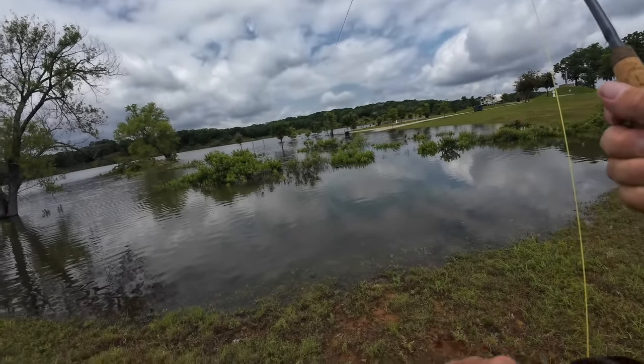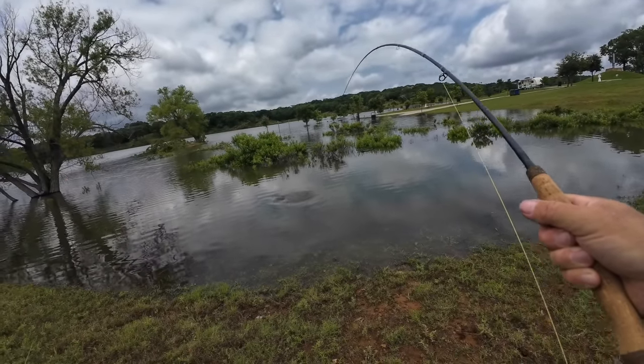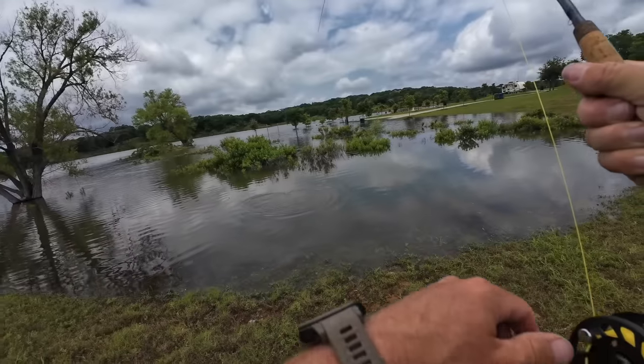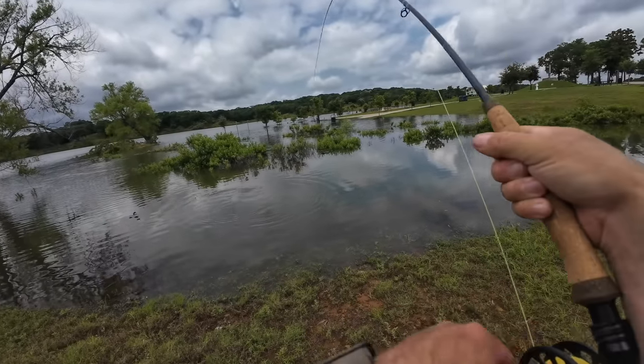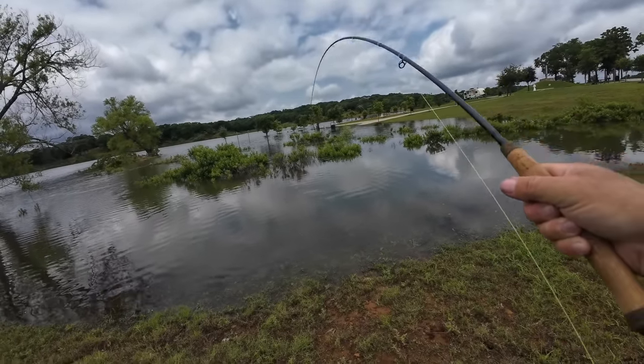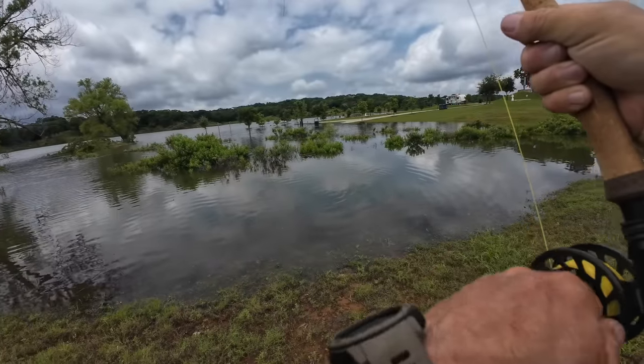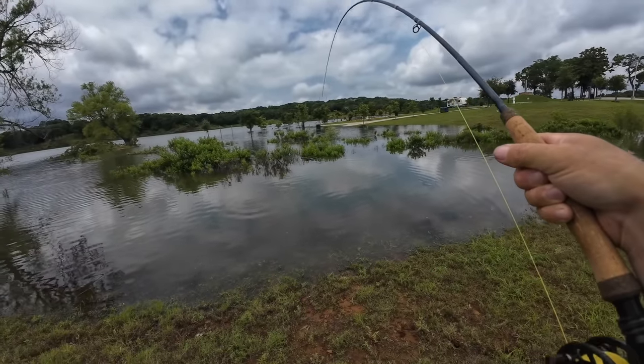Oh my gosh. If I can land this one, guys, this is a big deal for me. First common ever on a fly. It's on that little scud. I got a barbless hook here, so really gotta keep the pressure.